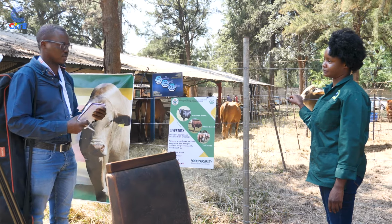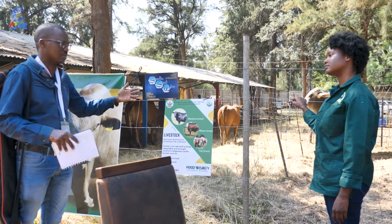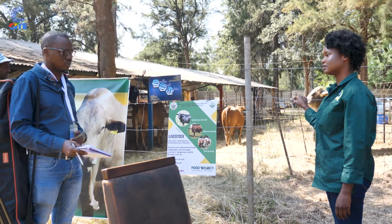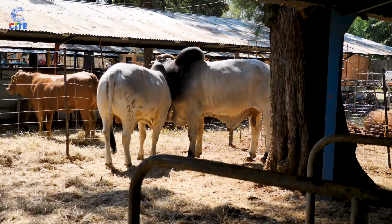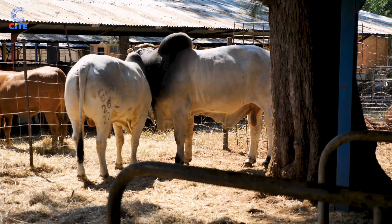Yeah, most of the times we've heard that Beefmasters are big animals, so they need a lot of grass. Can you put them on veldt or you need to supplement them? You can put them on veldt, but it just depends with the time of the year. Because sometimes during the dry seasons, like in May, June, July, August, September, the veldt is not that nutritious, so you have to supplement. So you can supplement with your hay, you can combine the hay with maize bran, molasses, and other feeds from civet like the tappy mixtures.